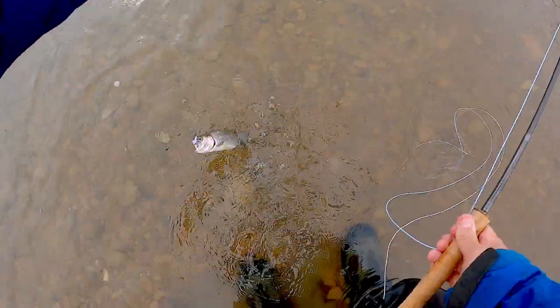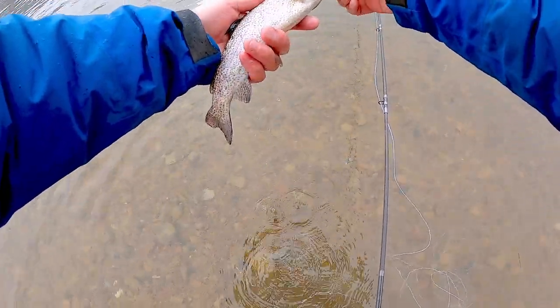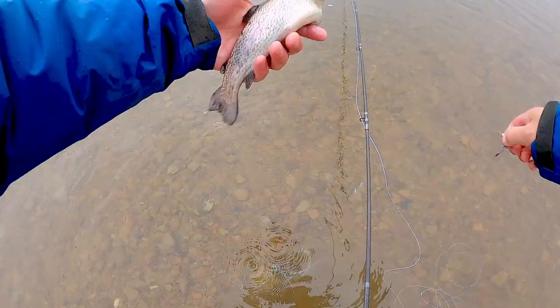Anyways, here's the last chowder of the day. Smallest one.